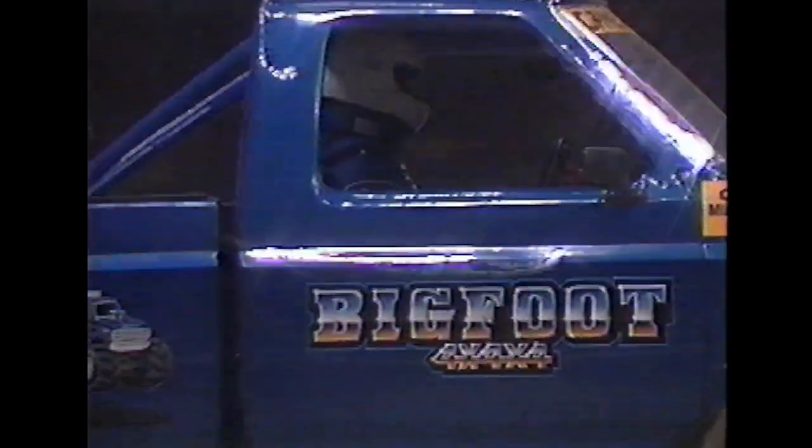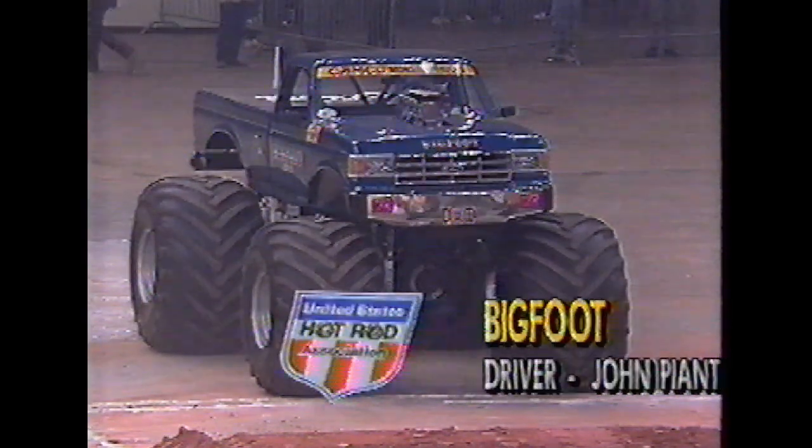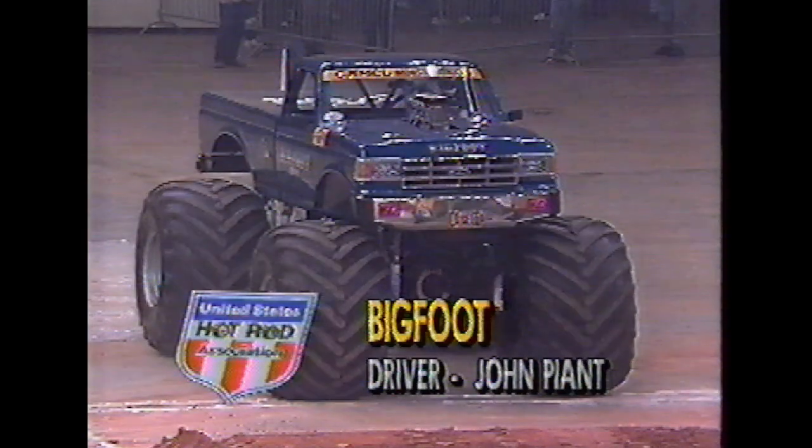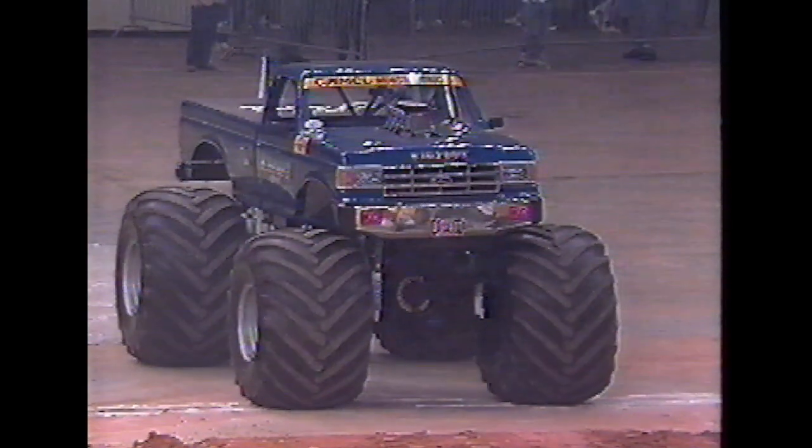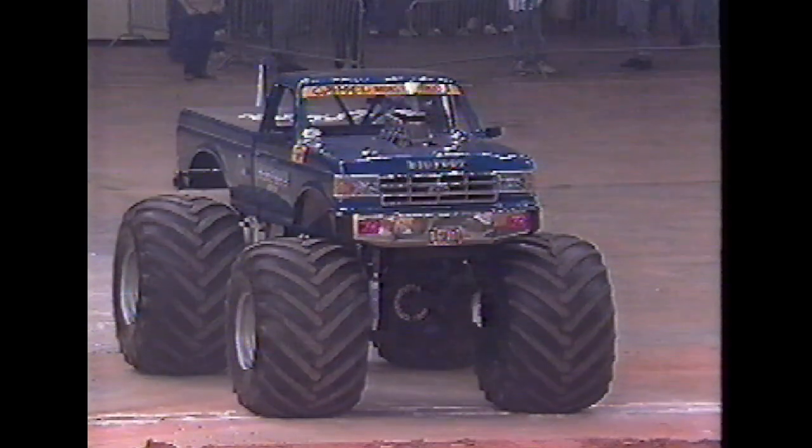First truck coming up, it's going to be Bigfoot, driven tonight by John Payant. John is the low qualifier in tonight's event, so he gets the single bye run.